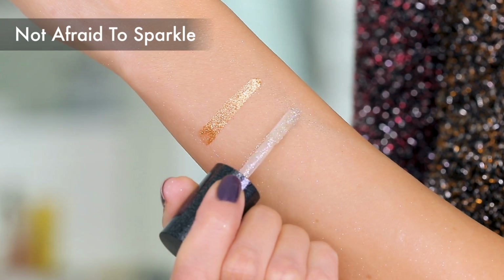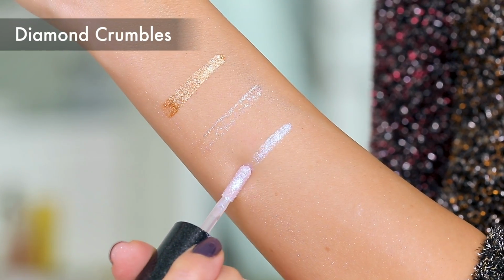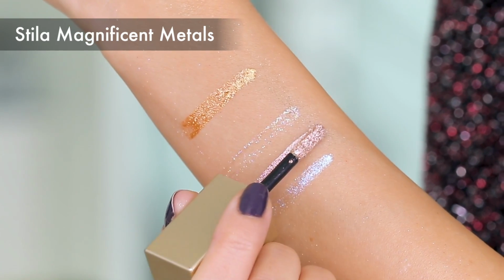Like I just swatched that right here, and you can see it's not super, super opaque or intense, nor is this shade Not Afraid to Sparkle or Diamond Crumbles. These are not my absolute #1 favorites. Like this is not going to replace my love for any of the Magnificent Metal liquids. Like this one right here, I'll show you in comparison, is just more metallic, more foiled, and has a little more pigment to it.